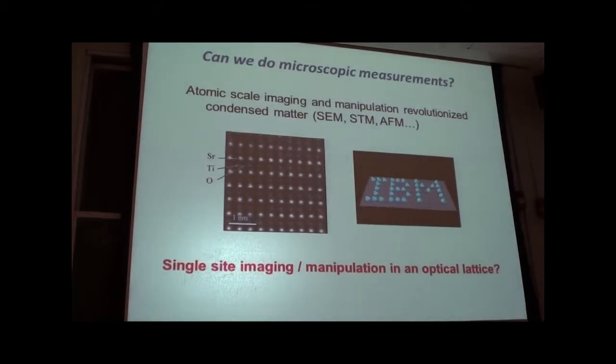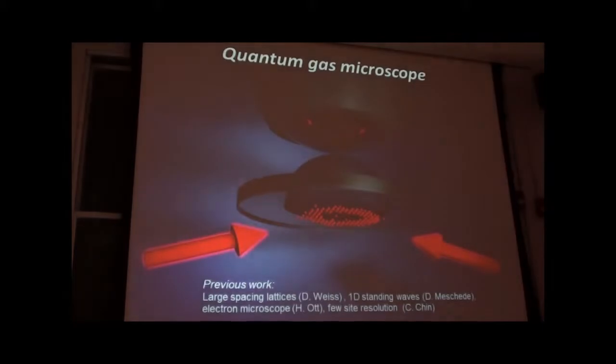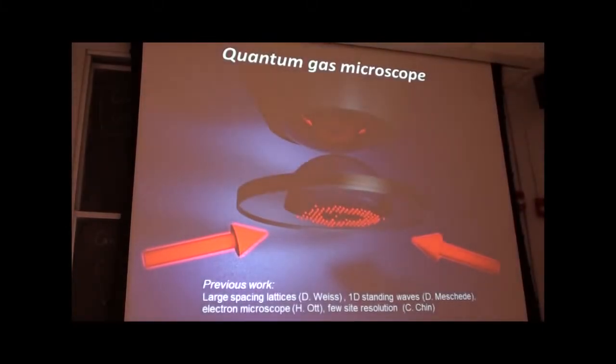Okay, but first I'll start with quantum gas microscopy. The idea there was to develop the analog of techniques used in condensed matter, like scanning electron microscopy or scanning tunneling microscopy, where you can look at individual atoms and try to manipulate them. The result of this work was what we call quantum gas microscopy, and this is a schematic of what our apparatus looks like. Inside the vacuum chamber, we have this hemispheric lens, and we put a gas of rubidium atoms very close to the surface.